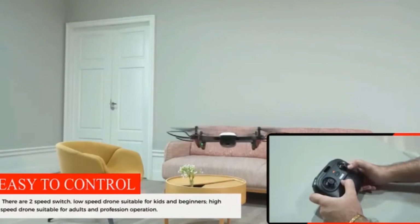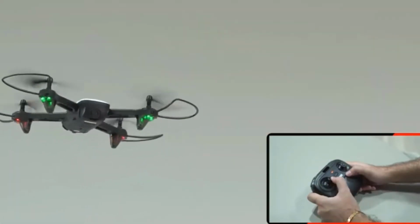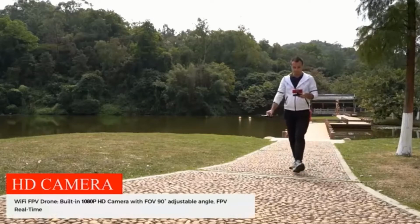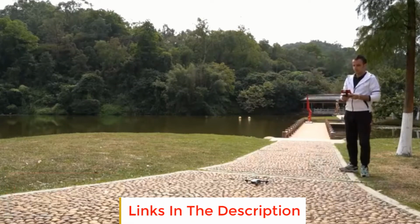When it comes to flight time, the U52 can stay in the air for around 13 minutes. That is on par with almost all drones under $100. Thankfully, this quadcopter drone comes with 2 modular batteries. You can double the flight time to almost half an hour.